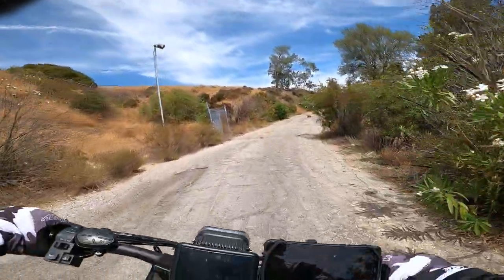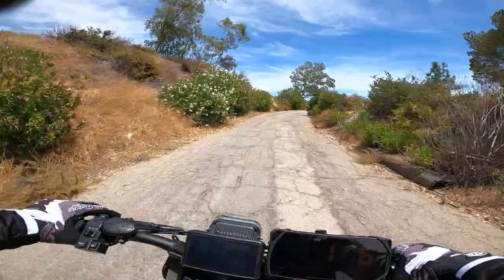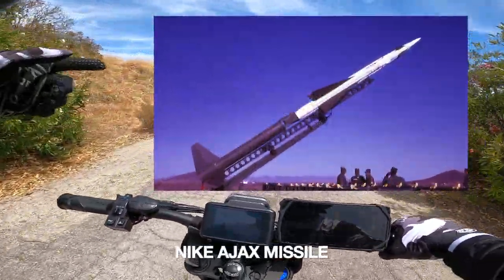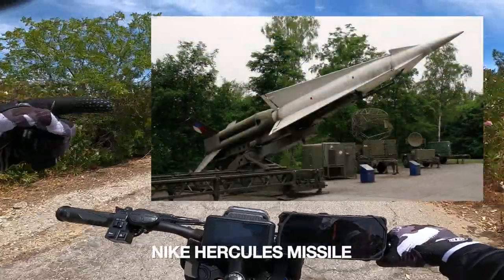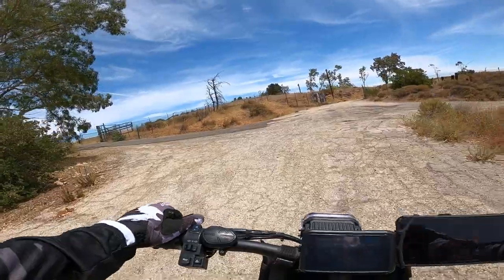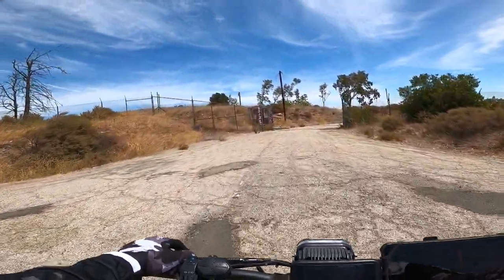But this was a dual missile site. So they had the Nike missiles, which I showed you before, and they also had a Hercules missile over here, which is pretty crazy. I believe this is the main area. Let's see what this is about. Here's another guard shack.